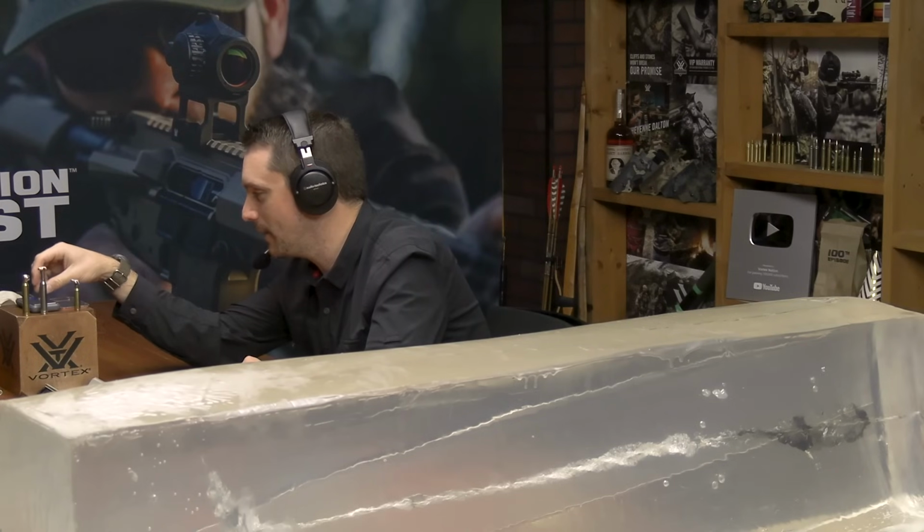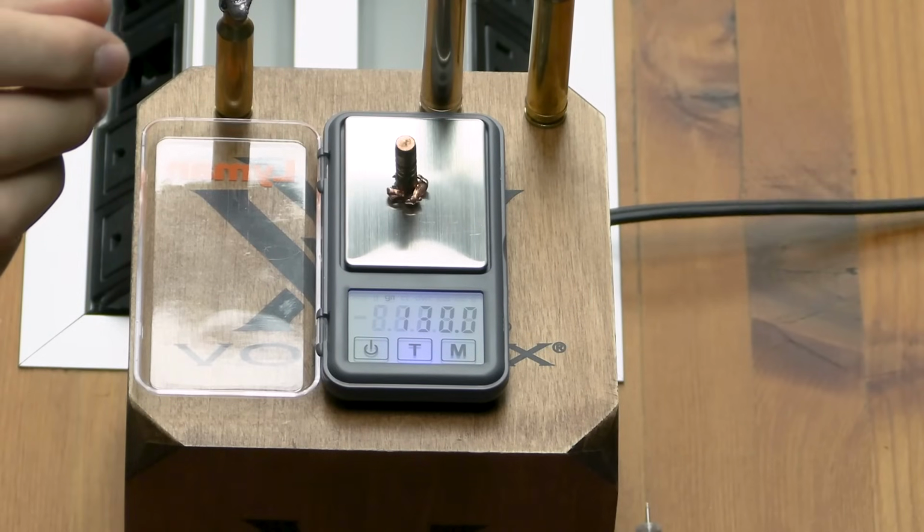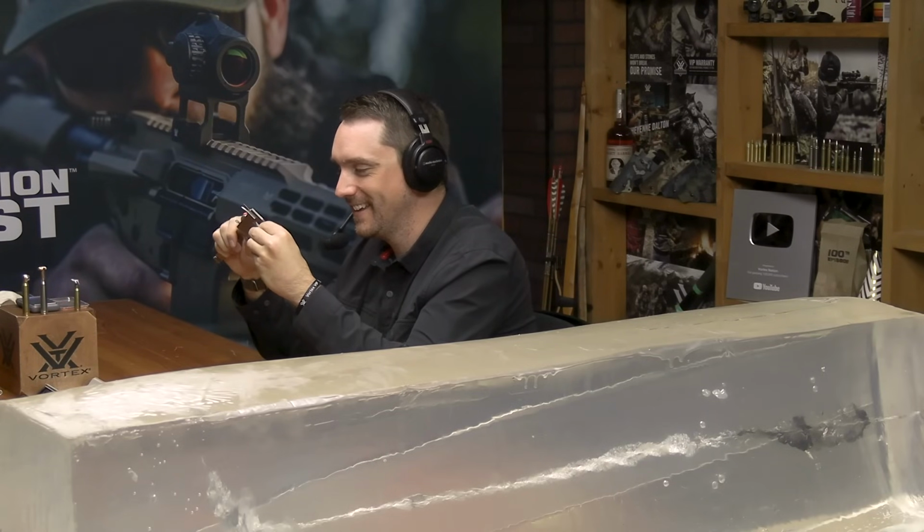What's your weight guess? I'm going to say 130 grains. 129.8. Way to short it, Mark. 130 flat. Damn it. Well, I had to say something different. I know it. And remove some of the detritus. There isn't any.